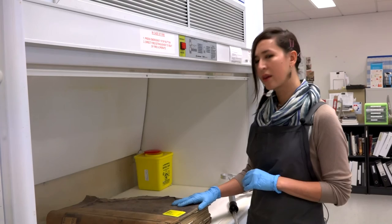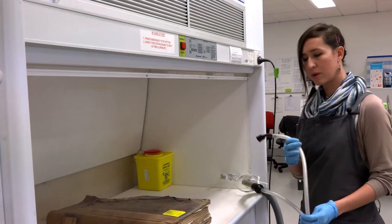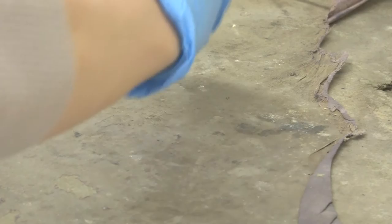The tools that we use to do this cleaning include the HEPA filter vacuum with micro vacuum attachments. We use a variety of brushes in conjunction with that HEPA filter vacuum. And all of these brushes have been labeled for mold use only, and they're not used with other materials. And this is so that we don't contaminate any other materials with that mold.